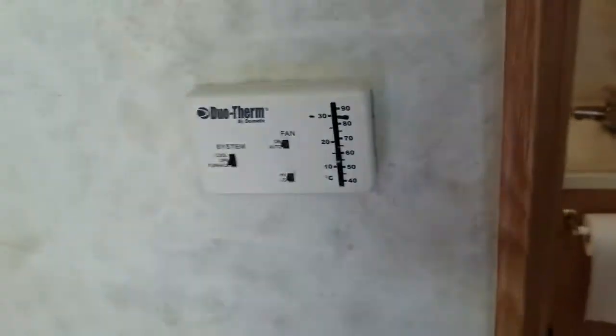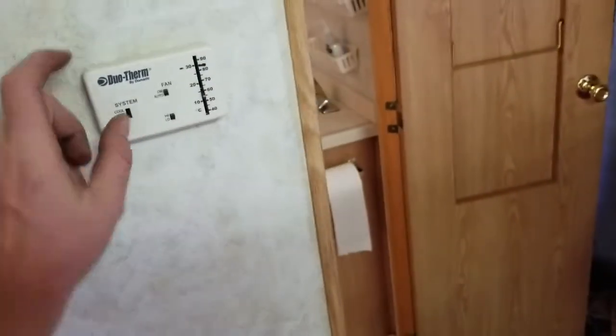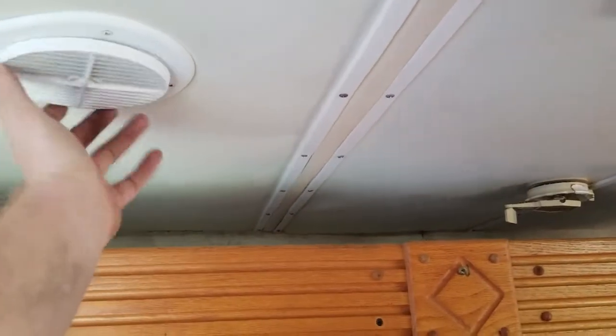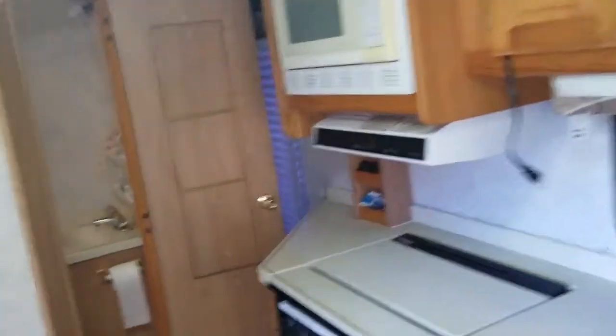Dual ACs. It's got an auto system and a manual system with a furnace. So if we want to run just the front AC unit, we can. So this is the main front unit. And then if we close this off, we can then run our side vents, which we can move and adjust to our liking. So I'm going to skip the bathroom for now.